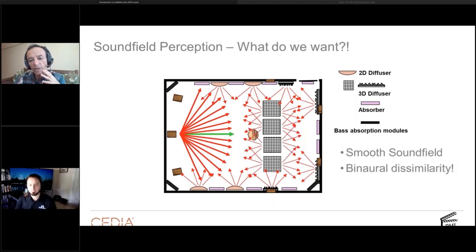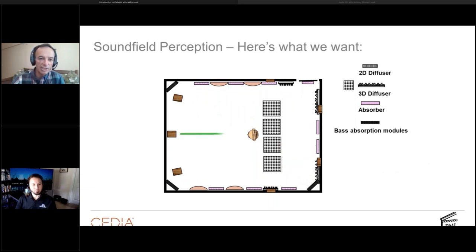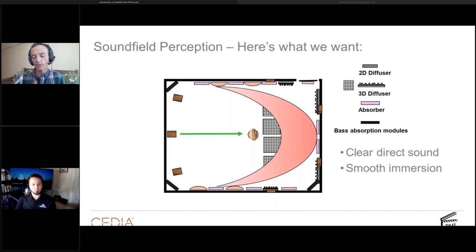If you take most people and drag them into a listening room that's treated like this, and you play them music or film, they're going to go, wow, that sounds really good. It's really immersive. I feel like I'm in there. I hear the dialogue clearly. It's not overdead. It's not overlive. It's really nice. In the end, the experiential result is a good, clear arrival from the direction it's intended to, and then you're surrounded by an even crescent of sound energy. That's just what works well.